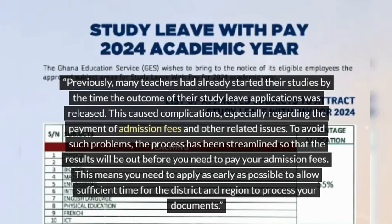Previously, many teachers had already started their studies by the time the outcome of their study leave applications was released. This caused complications, especially regarding the payment of admission fees and other related issues. To avoid such problems, the process has been streamlined so that the results will be out before you need to pay your admission fees. This means you need to apply as early as possible to allow sufficient time for the district and region to process your documents.